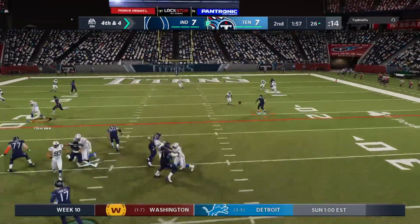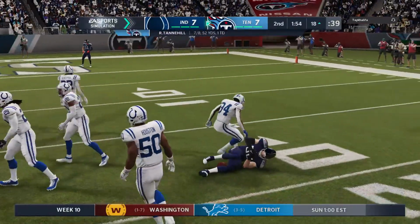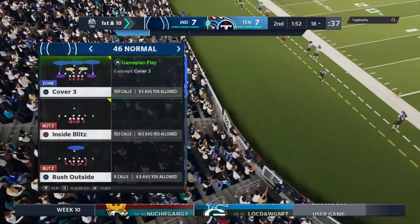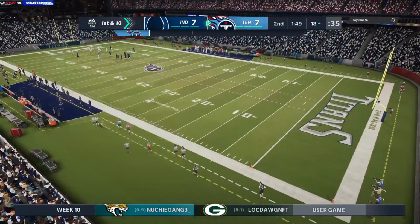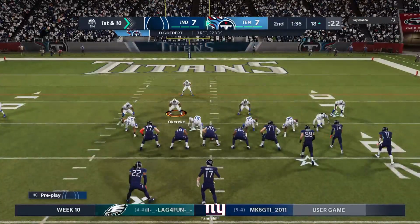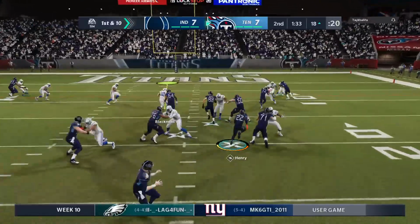Firing quickly here, and that's complete. And he gets this down to the 18, good enough for a first down. And the drive stays in motion with a nice 8-yard pickup on 4th. So from inside the 20, here's 1st and 10 at the 18.